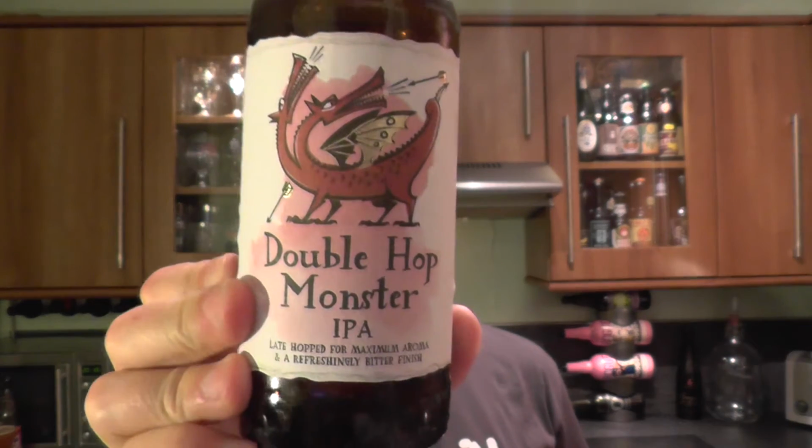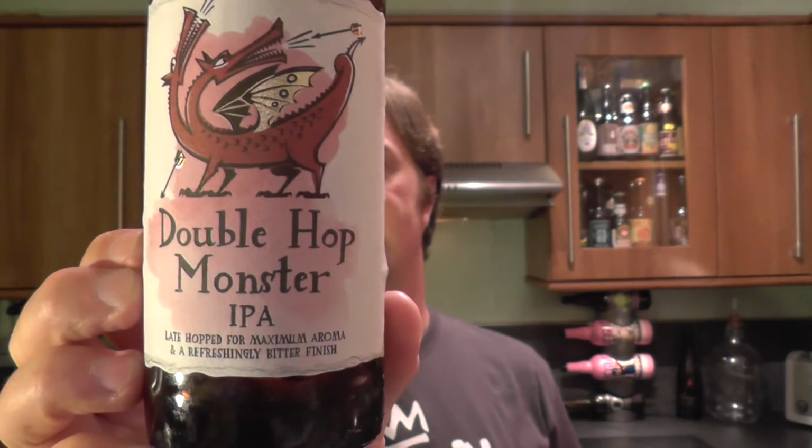So yeah, I was down the Ship Inn in Barry where I drink on a Saturday. I got friendly with the assistant manager and he's a great guy. I've been drinking some of their beers, the Old Hoppy Hen, a pretty decent beer on cask. I reviewed that a few months ago. I was down there with my family a month or 2 ago and he tapped me on the shoulder and said, hey, we've just got this Double Hop Monster in. I'd like you to try it.